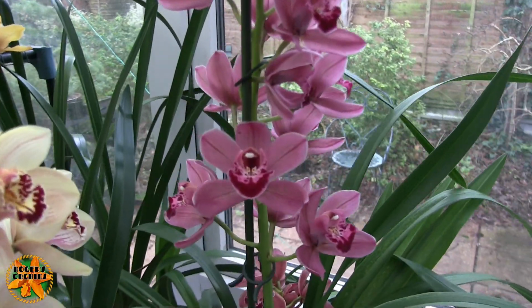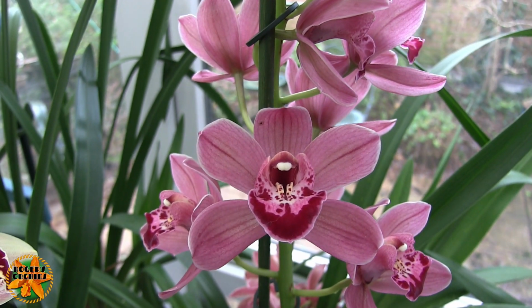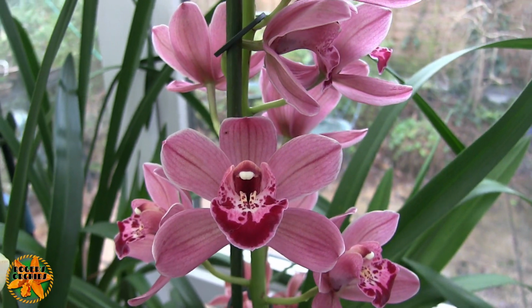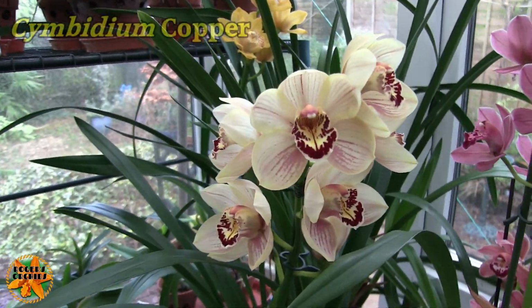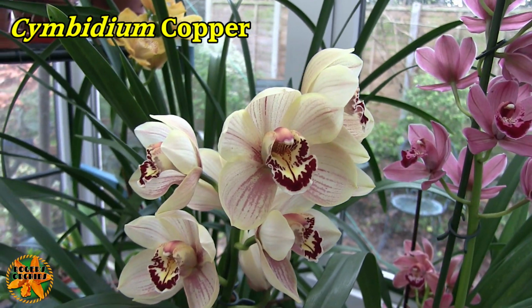These are good blooms. They have a lovely detail on them. They're a good rich colour. They're not all wishy-washy or anything. It's a nice plant. So that's that one. And then we've got this one, which I was hoping was going to be a colour changer, and it isn't. It is actually a bit darker than it looks on camera.